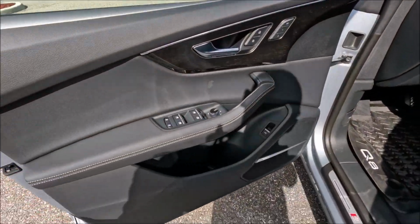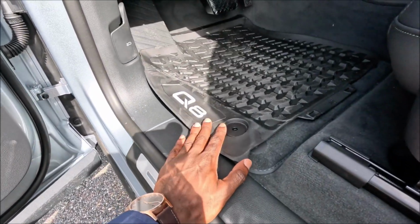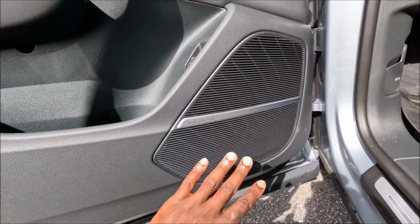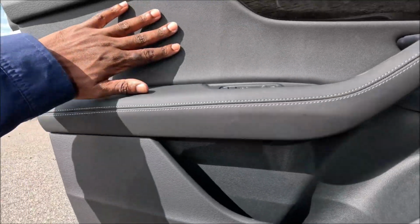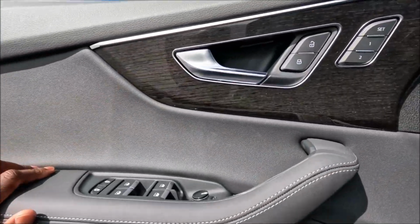We have the S-Line package as well that will give us the illuminated side sill with the S there. Q8 for the mats, so that will help protect us. And then in the door paneling, you will see the Bang & Olufsen sound system speakers, the soft touches on the door cards with the armrests done with the white stitching and that gloss with aluminum trim.